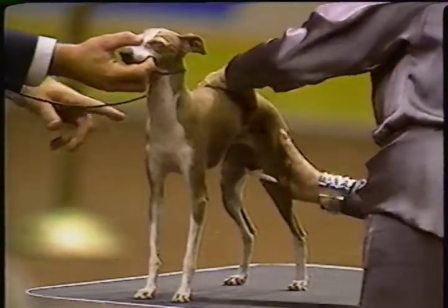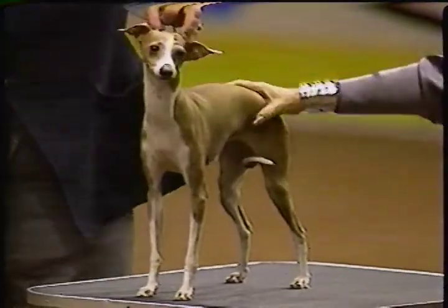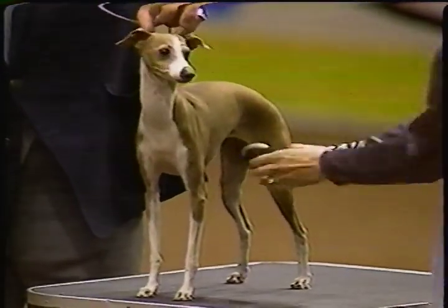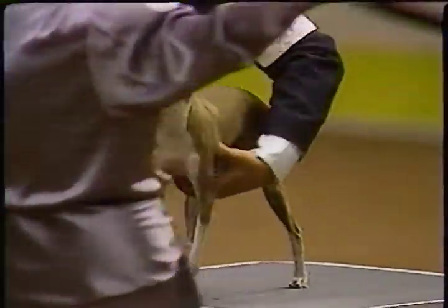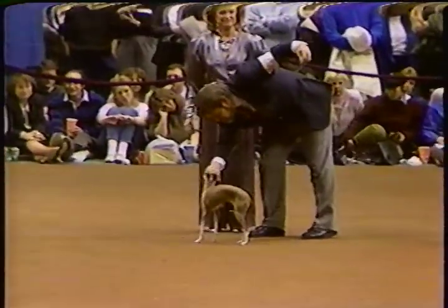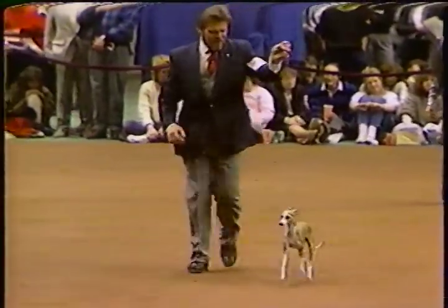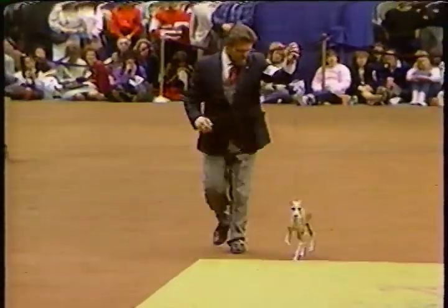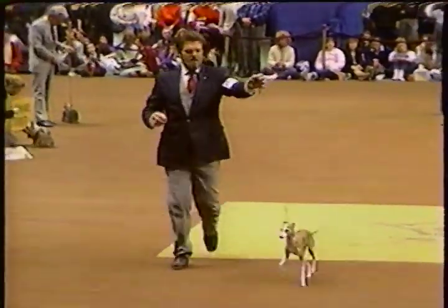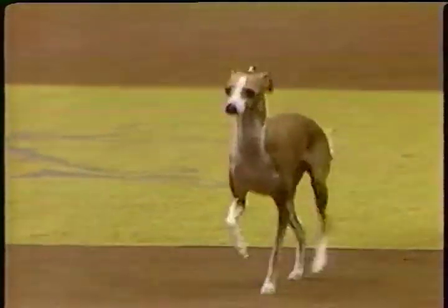You know, this dog has a little quiver there. Why is that little quiver there? These small dogs are very delicate, and the bones are very small, and some of them do tend to shake very much. Is that good or bad as far as the judge is concerned? They don't consider that really bad in this breed. Other breeds you would take a second look. Not too bad in this breed.